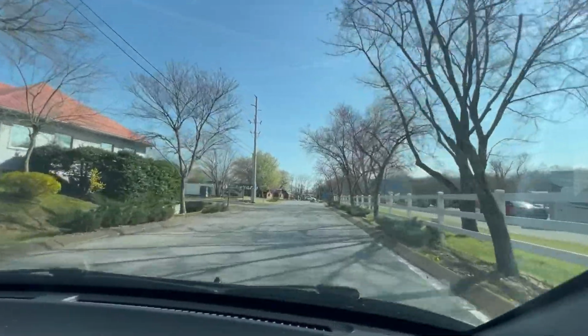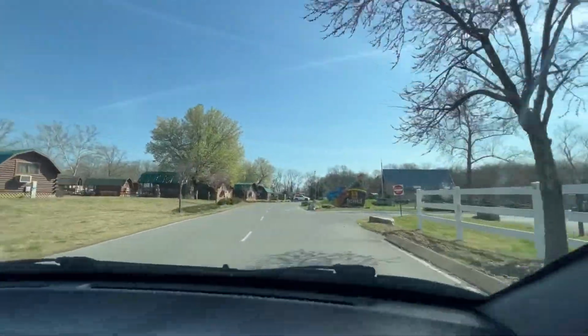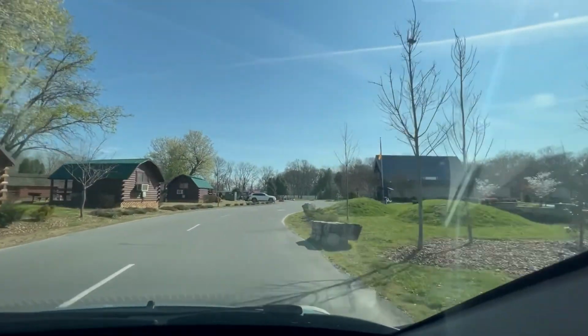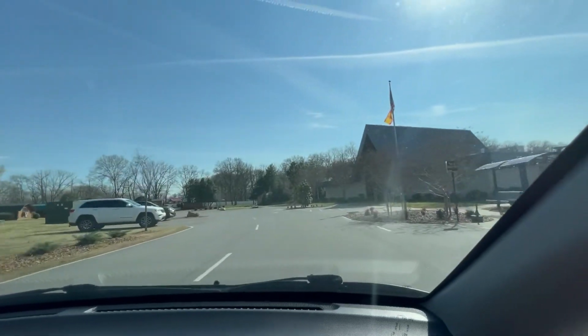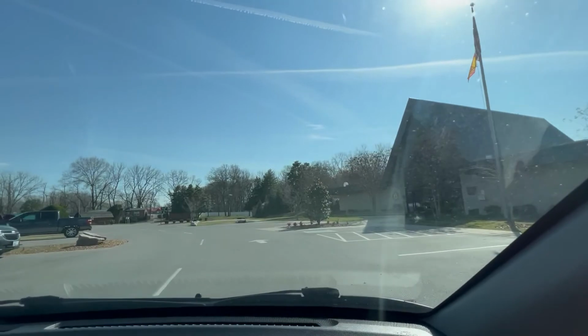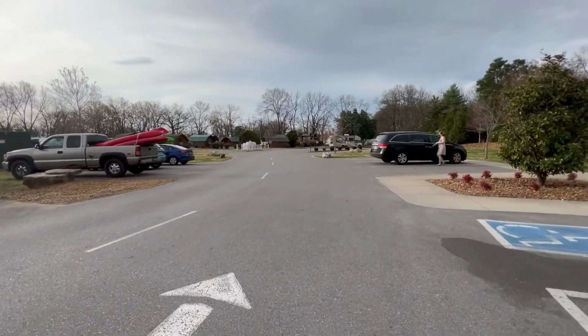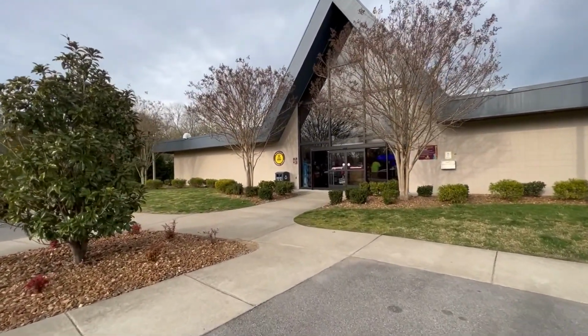So when you drive in, this camp is really easy to get in and out of. They have a separate check-in area for your camper while you're getting all of your paperwork and checking in and getting your site. Let's pop inside the general store and see what it looks like. I've never been inside yet.